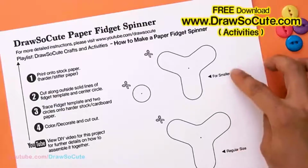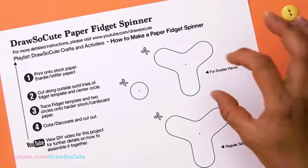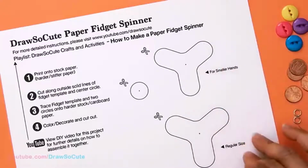And if you've noticed, I provided 2 sizes right here, and this is just a smaller one. I've noticed it's easier for smaller hands. It works a little bit better, but it's all up to you.